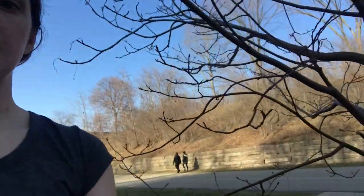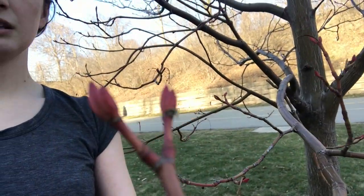I also see some buds here. Those are getting ready to start growing new leaves. These trees, when they get a lot bigger, can make maple syrup and sap. And I don't see any seeds from this tree at the moment. They're probably still growing from the tree's branches, but that might be something that you see in the spring and summer.